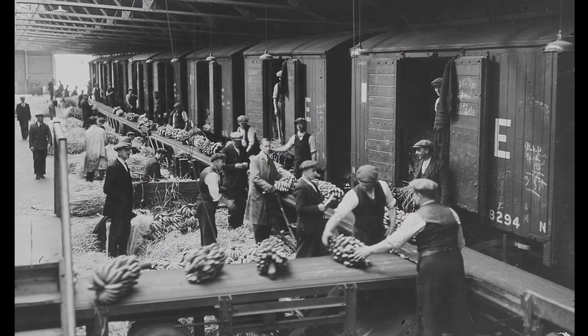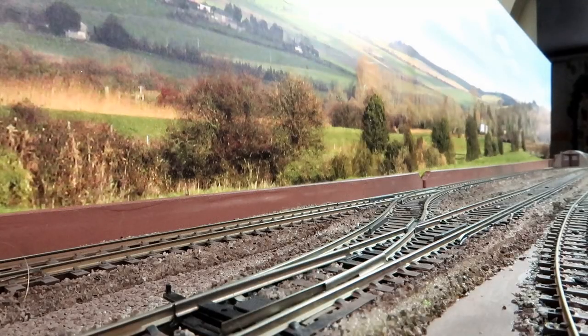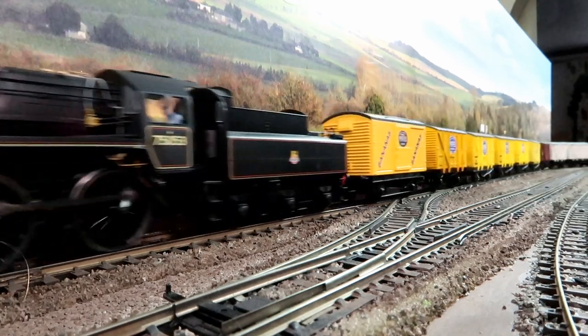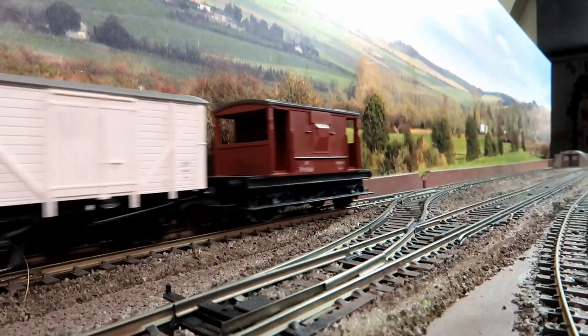On arrival, the wagons were swept out and the straw burned, and a careful eye was kept out for any tropical spiders or snakes that had come with the bananas. The first consignment after the war to arrive at Southampton needed 480 wagons to transport them to their destinations. Later still, bananas were imported from the Canary Islands.